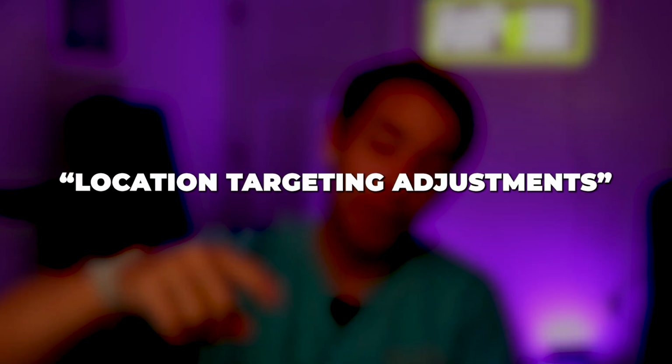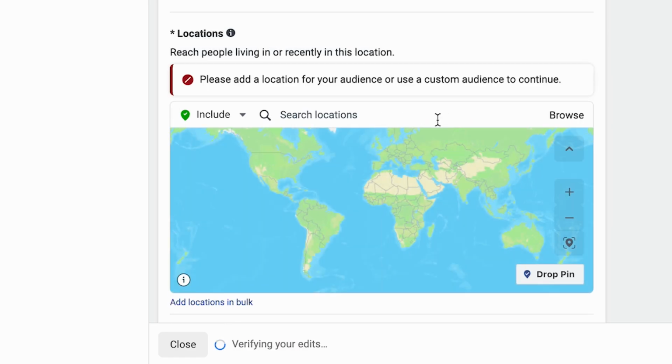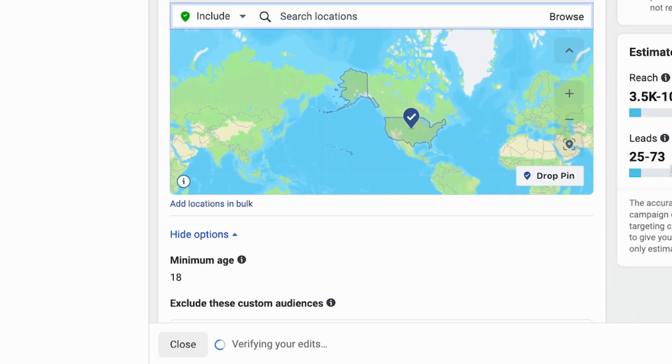Two, adjusting location targeting settings. The default location setting is reach people living in or recently in this location. But we already know that. What we also know is that we want to target only the homeowners in your area. Before Meta made this change, you could choose more specific options like targeting people living in this location only. That's gone now. But there's a workaround to focus your ads on people who are actually in your service area. Here's how.